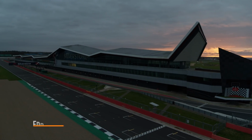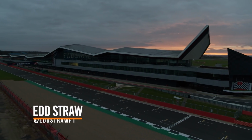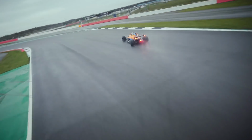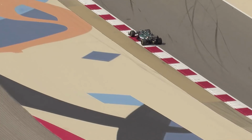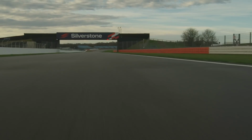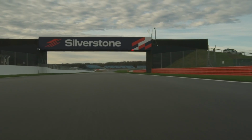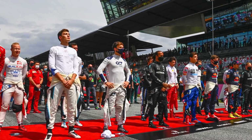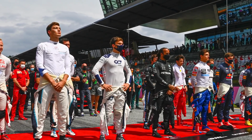Formula 1 will hold the first of its long-awaited sprint race weekends at the British Grand Prix. Qualifying takes place on Friday evening, with a 100km race, or the sprint as it's branded, on Saturday afternoon, setting the grid for Sunday's main race. This is the first time F1 has ever held any form of qualifying race during a World Championship race weekend.